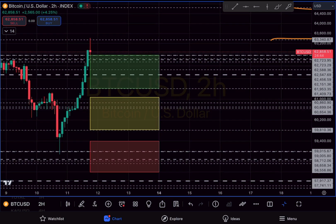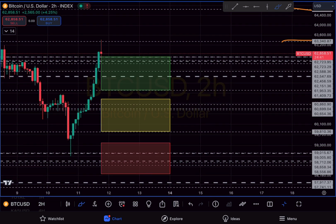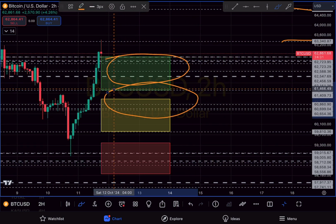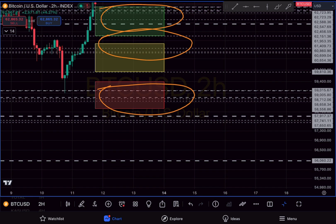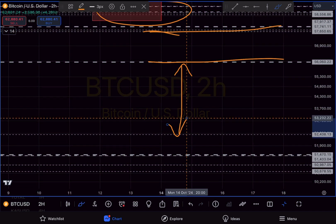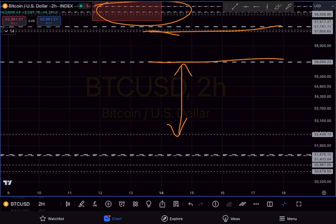We are looking very strong from a support perspective. We managed to overcome barrages of support, which gives us a very strong basis. We have some kind of a PD gap between the 56,000 mark and the 52,400 mark.